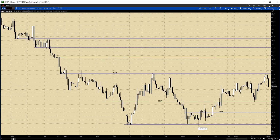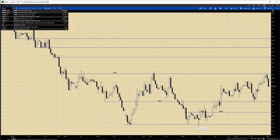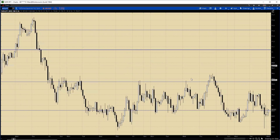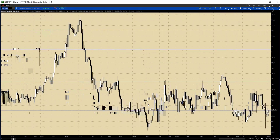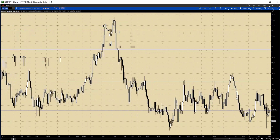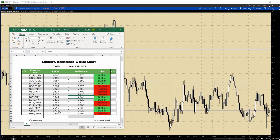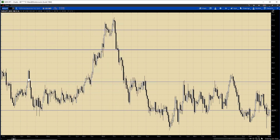And on to the cross rates. We had 69.41, no changes there. And on the upside, 70.43, so no changes there. We've come close, but we haven't gotten there, so no changes here. We'll move into the euro yen.